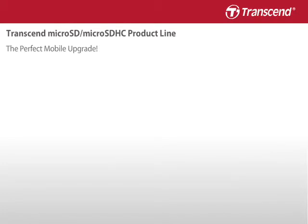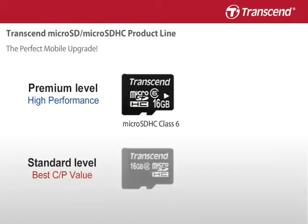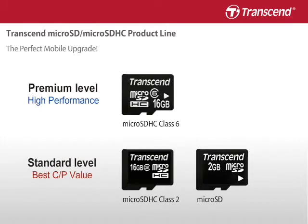As more and more cell phones come with increased multimedia functionality, users will need to purchase microSD cards to expand their onboard memory. Consistently in touch with the ever-demanding requirements of cell phone users, Transcend offers both premium and standard varieties of its microSD and microSDHC cards.